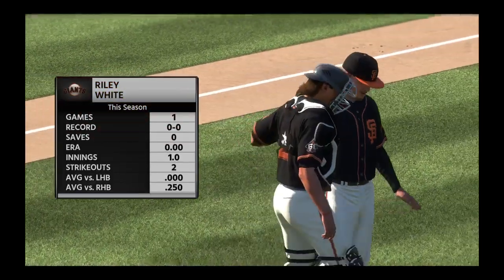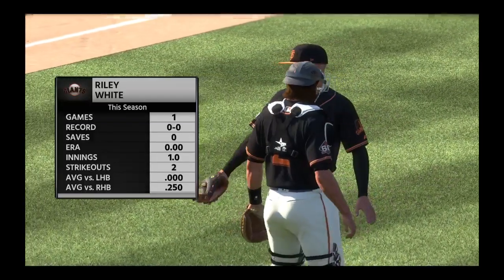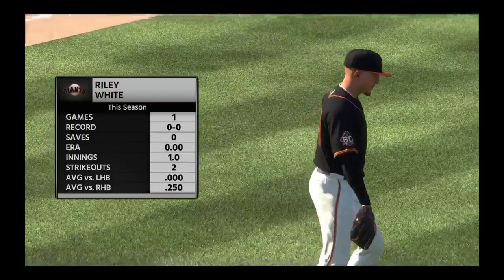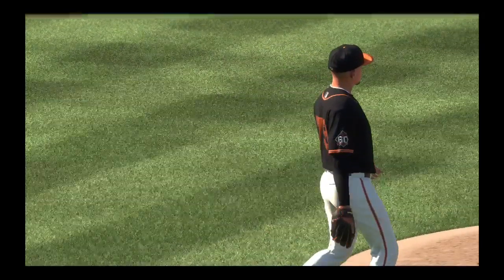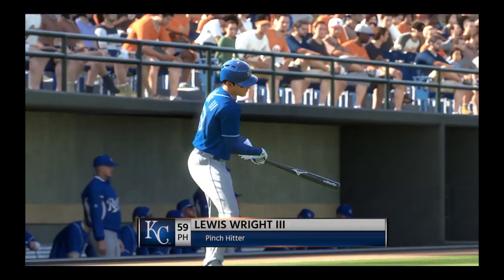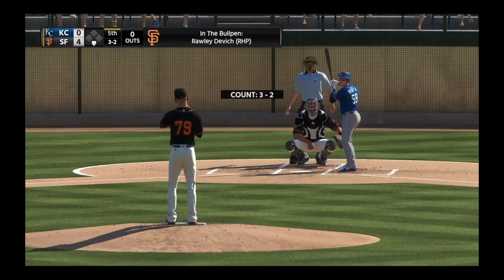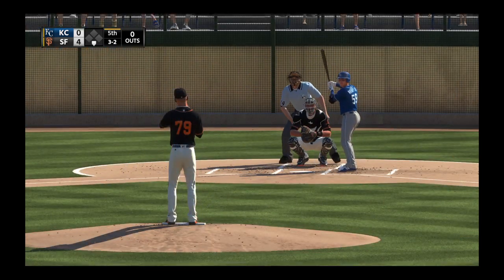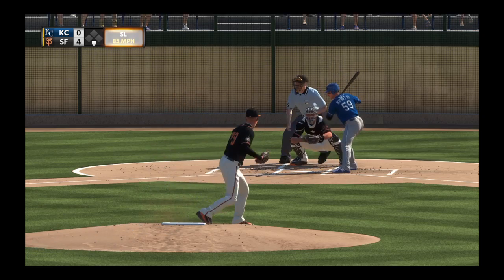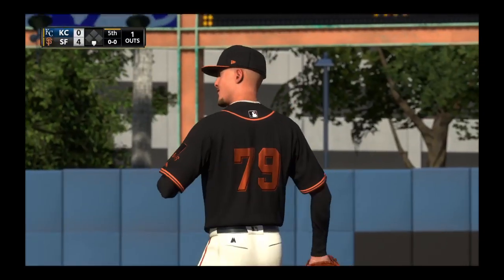Riley White is on, and he'll take over on the mound in relief. Number 79, Riley White. Lewis Wright will get the call here as he'll hit for the pitcher. Lewis Wright. And here's a slider, strike 3 called, and that'll be the first out of the inning.